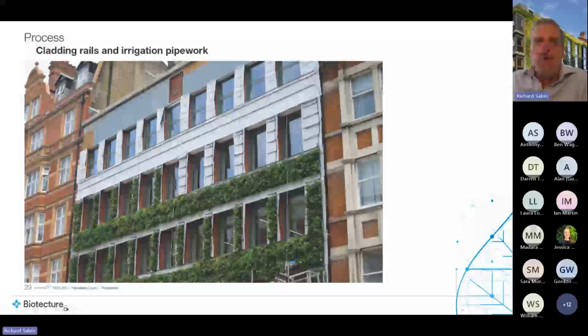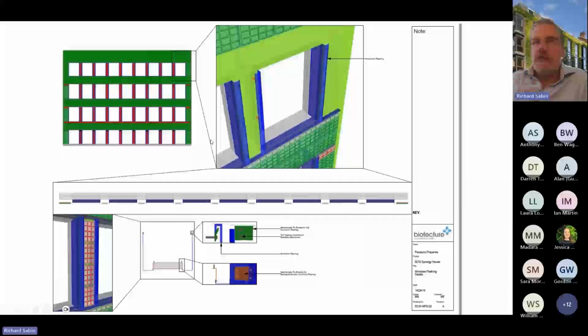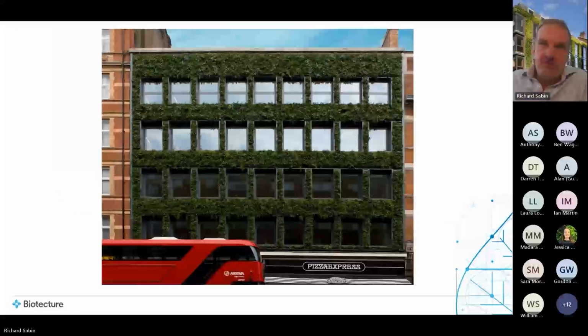Again, with the window detailing, this is what I showed earlier in terms of the windows and doors. How we're dealing with that flashing around those windows is bespoke to this particular project. And the final image of that project is something that has the flashing around the outside. Architecturally, I think it looks great. And in terms of performance, not only is it taking away some of the air pollution from the buses, it's also behaving brilliantly from a biodiversity point of view at the top.